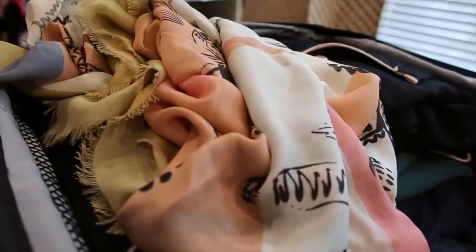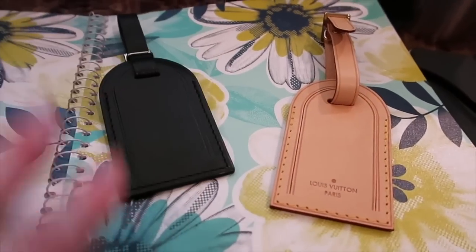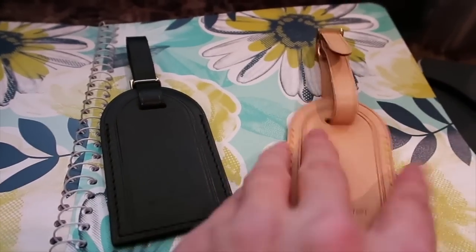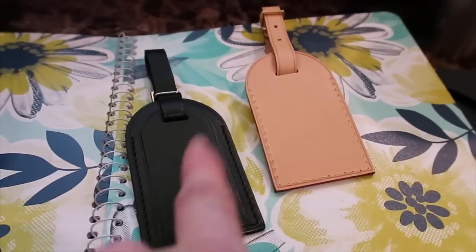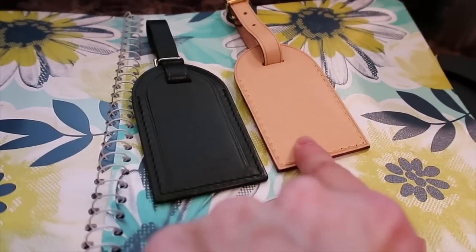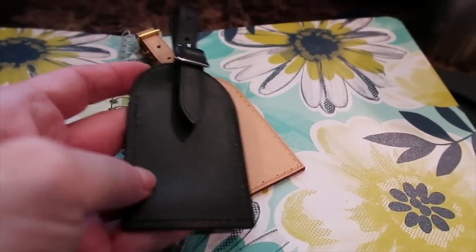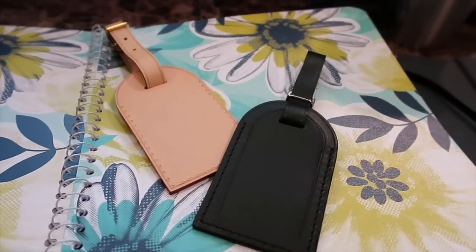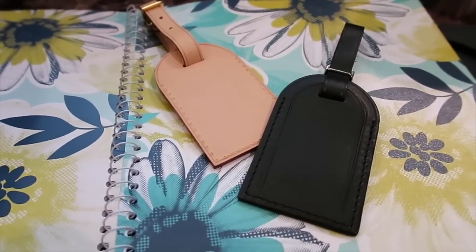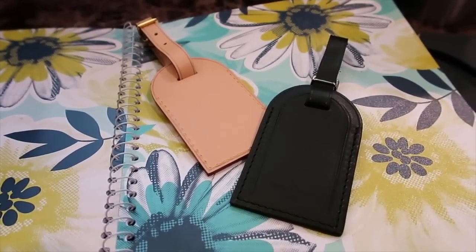Love it. I'm going to be bringing these two luggage tags with me also, because I want to have them embossed at LV in Maui with the Hawaii stamp. I'm still questioning this one. This one I definitely want the Hawaii stamp, but on this one I think I might just want a J, but I'm not positive. So anyway, I'm bringing them and we'll see what happens, because on one of the days we're taking a ferry over to Maui.